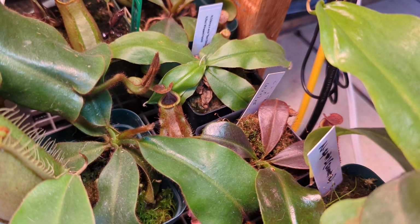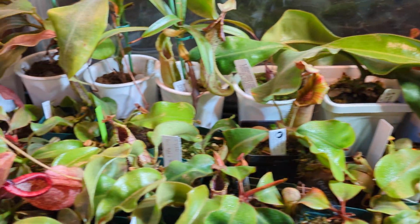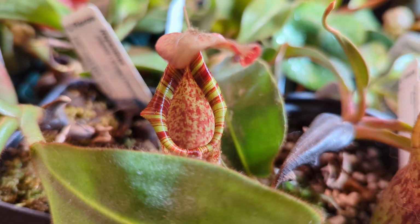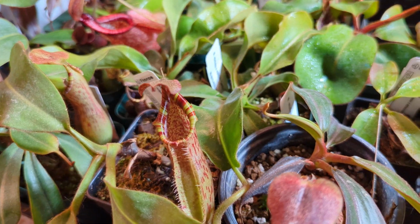Yeah, neat little hybrid down there. Variety of species and specimens, as always. Minimax Candy Dreams, Red Leaf Exotics 73, if I recall. That's plant A, this is plant B. Both are developing quite well.